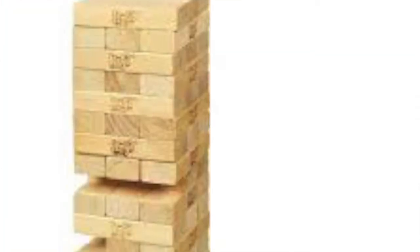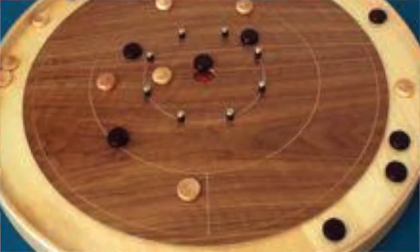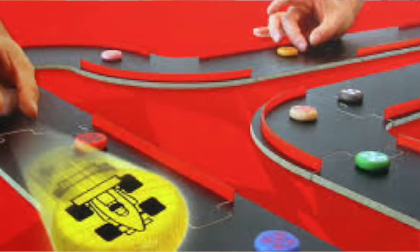So a couple of very popular, common dexterity games that people may know would be something like Jenga or Crokinole. But ones which you may not know, which are also great games and good for developing your dexterity, which aren't very difficult, would be something like Ice Cool or Pitch Car.